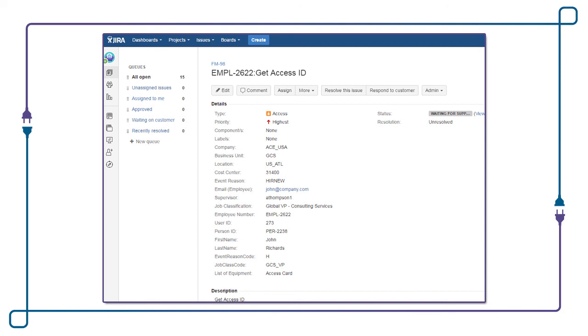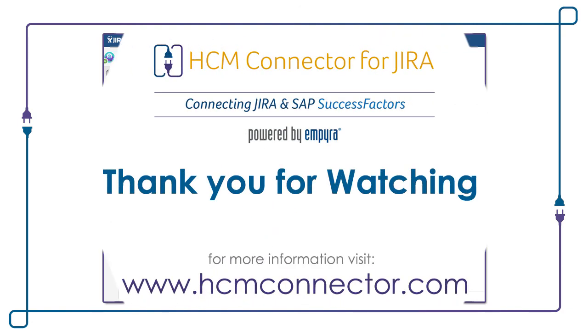Another access request raised with employee information for Access Management Team. In total, 27 requests were created in 4 different service desk projects related to this one hire. Each ticket has information based on the configuration provided.